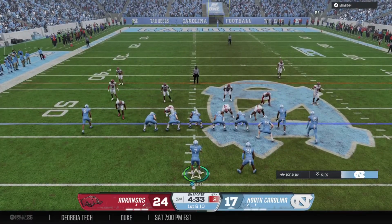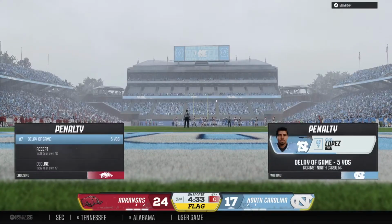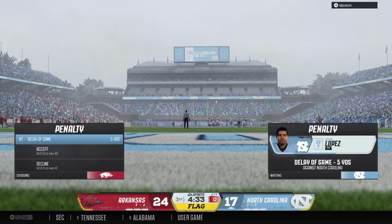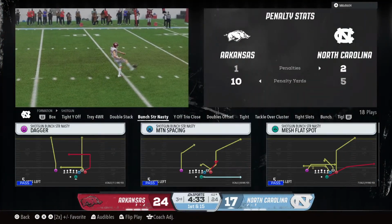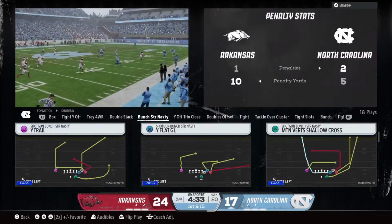He wants to change this route. An unforced error there. They don't get the snap off in time. So frustrating to see an offense lose track of the play clock and pick up a penalty like that.